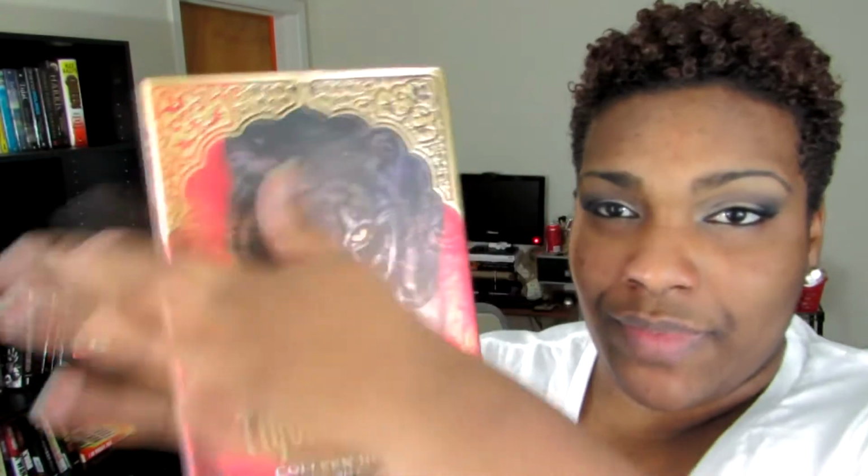Find a book with gold lettering. So I snatched up off the shelf Tiger's Quest by Colleen Houck, and this is book 2 in the Tiger's Curse series. I think that's what it's called, I'm not really sure. Yeah, gold lettering and gold foily doily stuff.